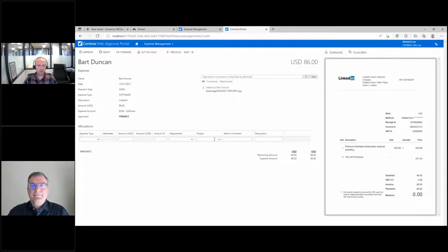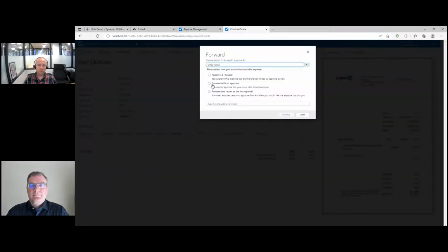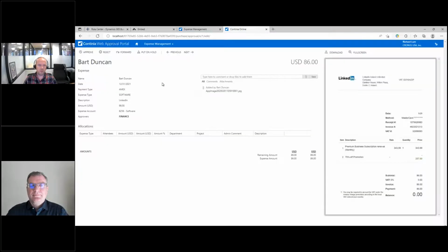We can potentially assign it to a particular project or a particular department. We can split it out so we can add multiple lines to it. We can add comments, we can attach additional files. So a lot of functionality available here for the manager of Bart to approve these expenses or to reject them. And if he wants more information from somebody else, he can also forward it and get other people's input with regards to this expense. I'm just going to approve this one.